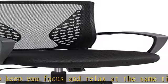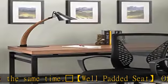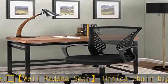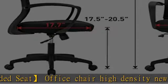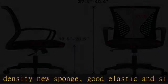Breathable mesh back. The office chair has a mesh back. The premium backrest with mesh fabric is flexible, giving you a cool feeling and comfortable sitting experience by promoting good airflow, eliminating sweating and moisture, to keep you focused and relaxed at the same time.